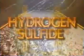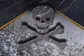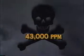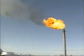H2S will explode violently. Keep in mind that hydrogen sulfide is deadly at low concentrations without an air mask, and will kill you before it becomes explosive at 43,000 parts per million. The temperature at which H2S will spontaneously explode is called the autoignition temperature and is 500 degrees Fahrenheit or above. In order to eliminate H2S's explosive property, hydrogen sulfide is purposely burned in flare stacks.